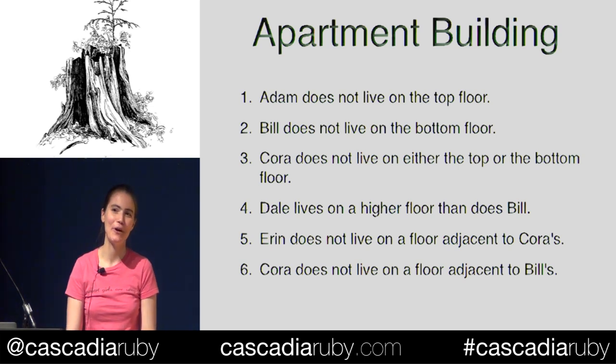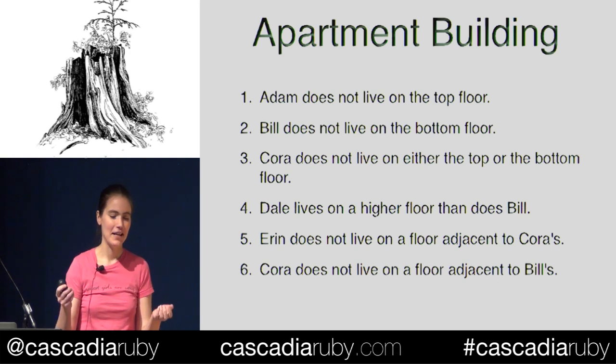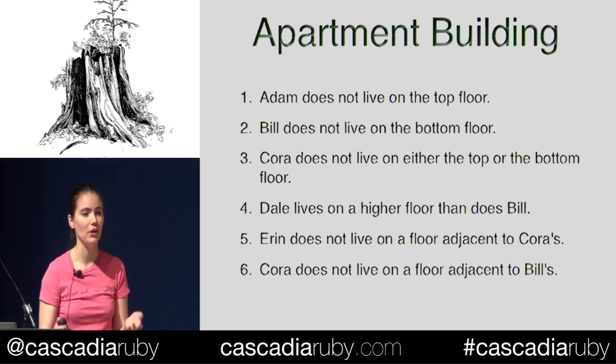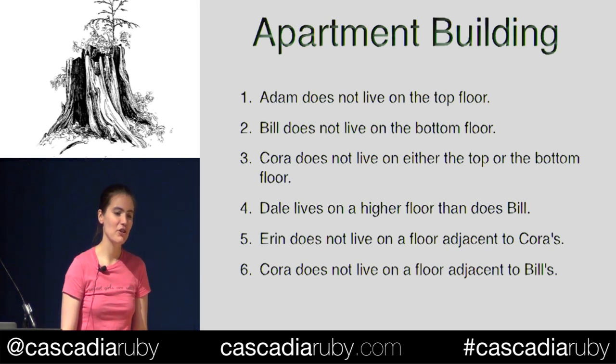There's 5 friends who live in an apartment building, and their apartment building happens to have 5 floors, and each person lives on 1 floor. These are all really contrived, but this is a basic one. So they give us a bunch of clues.